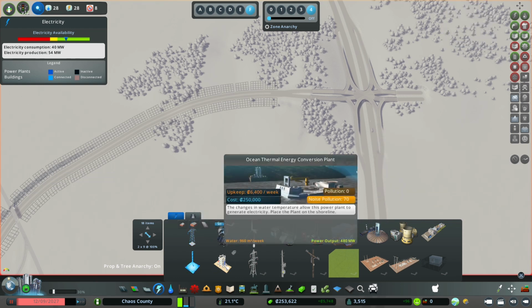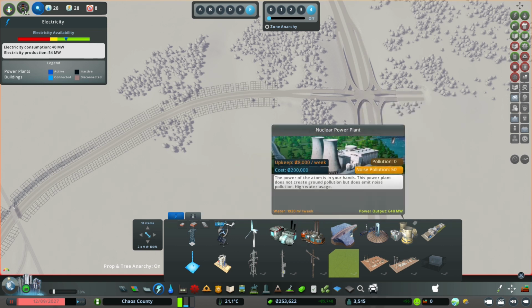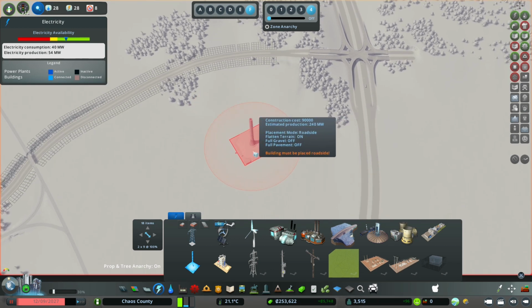If I grab this, what is this thing? Ocean thermal conversion. That's way too expensive for us. And then we've got geothermal, which is not bad, but I don't want to go with any of these bad boys over here. It's not time for a nuclear power plant just yet. We can afford it, but no. Must be placed on the road, so that's fair enough.